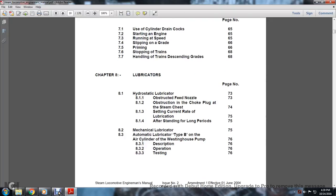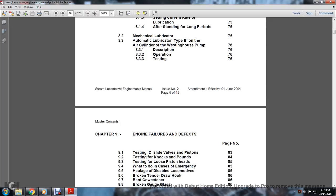Chapter 8, lubricators, hydrostatic lubricators, obstructed feed nozzle, obstruction and choke plug at the steam chest. 8-13, setting the current rate with lubrication. 8-14, after standing long period. 8-2, mechanical lubricator. 8-3, automatic lubricator type B on the air cylinder of the Westinghouse pump. Description, operation, and testing.